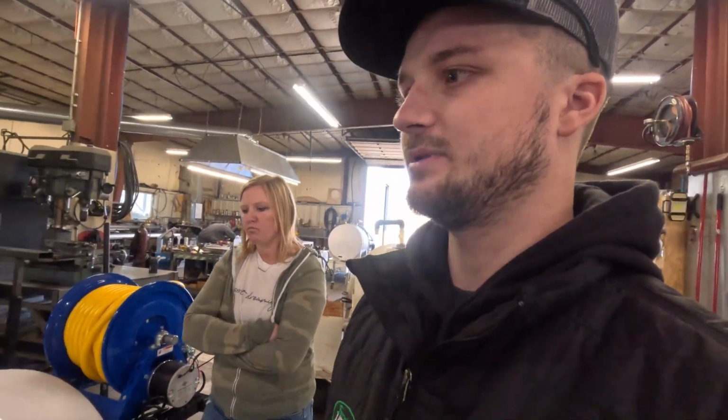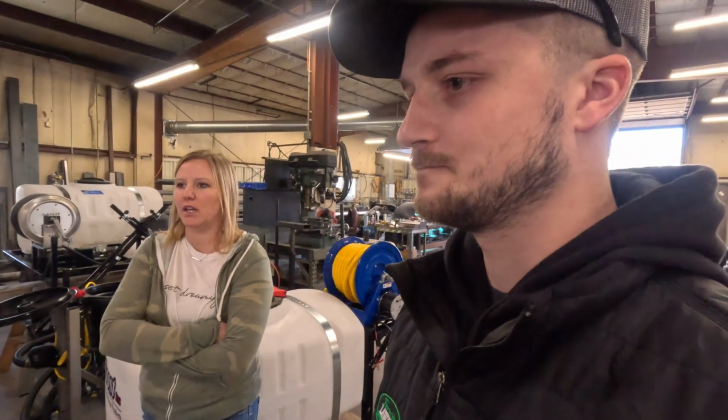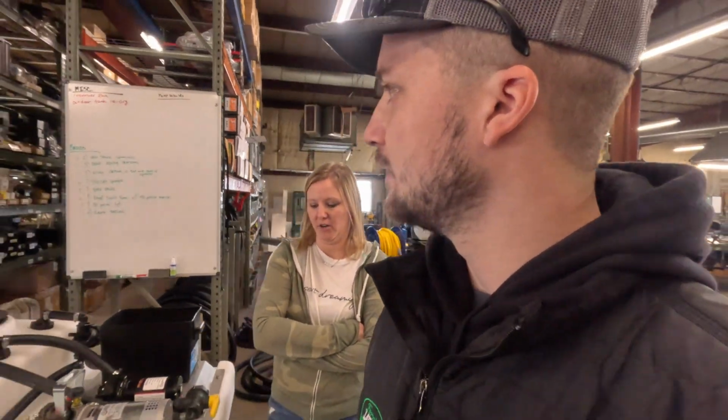Do you know offhand how many gallons those drones actually hold? I think it's probably like 2.5, the one that we had before. It might be bigger now. It probably does vary, but yeah, 2.5 is the one that we had. It was pretty cool. Carries a lot of weight.